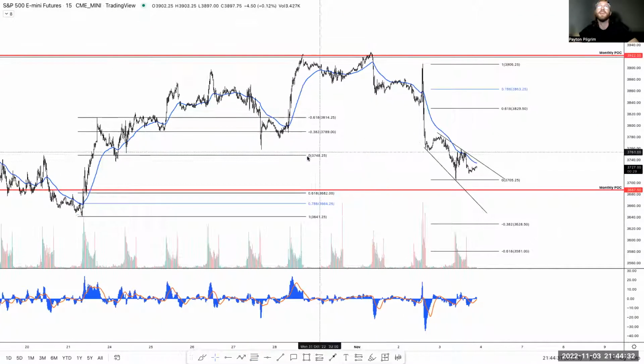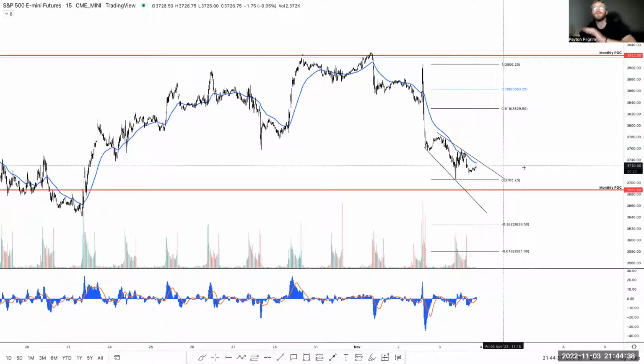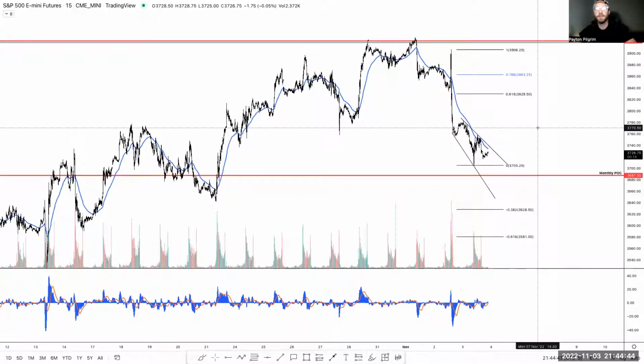I don't know. Hold on. Oh, it's already hit the 78.6, so not playing the fib. I'm just going to have to watch to see how it moves tomorrow. Low key, I really want to short it. That's what I'm going to say. I really want to short it.